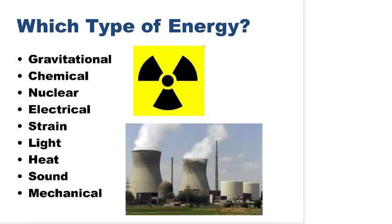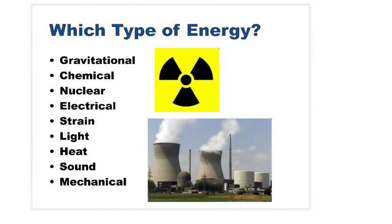Alright, here's another one. Not sure if you're familiar with these symbols or not. This one is probably one you've seen before. And then that's sort of an iconic image of this kind of power plant. This is nuclear energy. Now in the power plant here, there is quite a lot of other things going on. There's a lot of heat, light, sound, mechanical, electrical going on in there. But the main one I was getting at with this picture is nuclear energy.